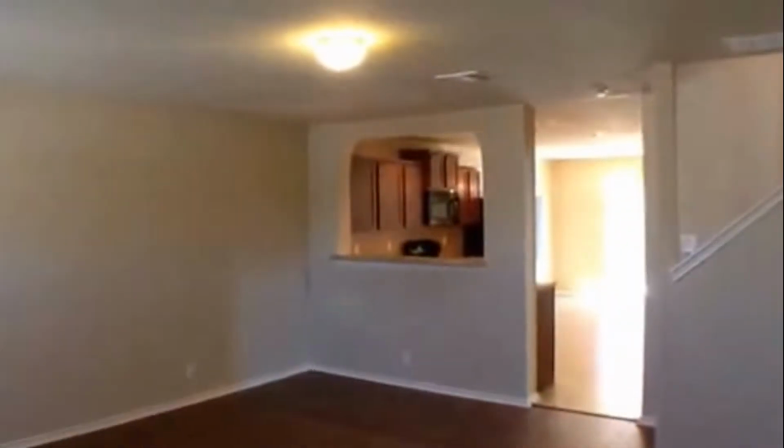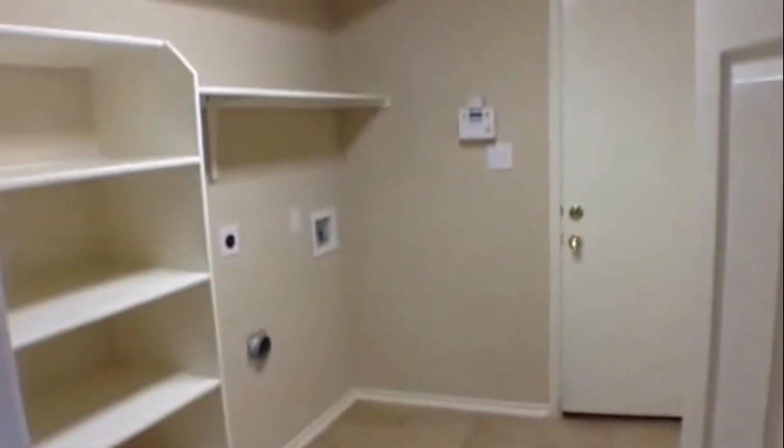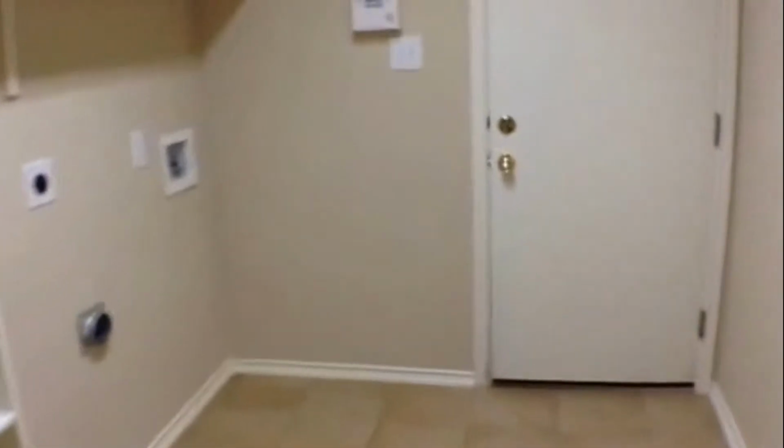Living area has faux wood flooring, light fixture, and straight ahead you see a pass through into the kitchen. And then to our right here, we have our pantry, washer-dryer connections, so pantry combination utility room. Then we have our 1-car garage with garage door opener, 1-car garage. Now let's take a look at the kitchen.